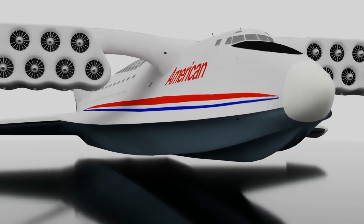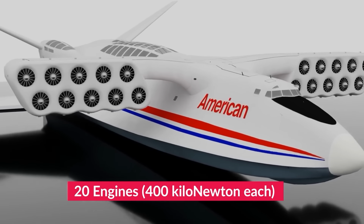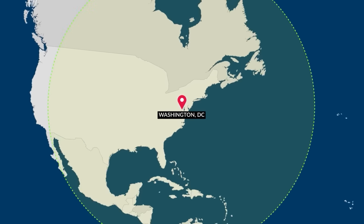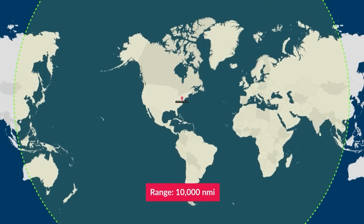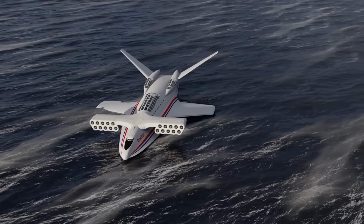To fly airborne, it would have been powered by no less than 2,400 kilonewton engines, enough to power the Aerocon 1.6 to a range of 10,000 nautical miles, or 18,500 kilometers, with a maximum flight distance. That's a very big range for a very, very big aircraft.